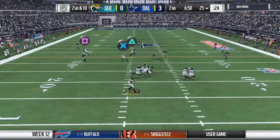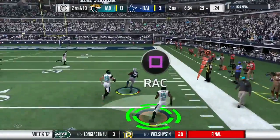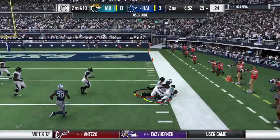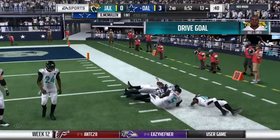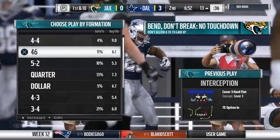Bortles will try again on second down. Trying to get it to Robinson, and it's intercepted. A great read, and it's picked off. And he's going to get this on down to the 13-yard line. And now Dallas gets set to take the field.